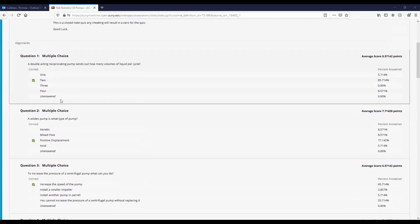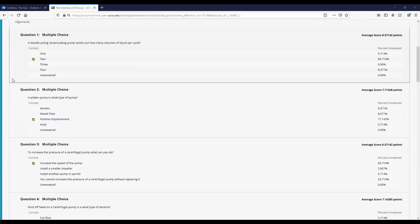So let me see what we got here, because I actually haven't looked at this one yet. A double acting reciprocating pump sends out how many volumes of liquid per cycle? All right. So remember, if it's a reciprocating pump on both sides of our piston, and one cycle is a full one up and down. All right. It is not just one straight up. All right. It's a full cycle. All right. So we have 2 volumes.